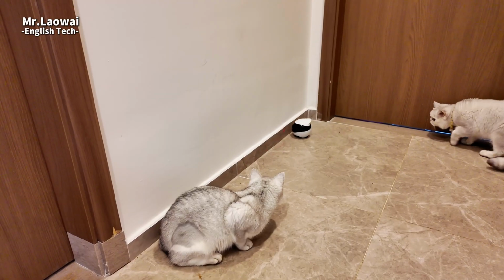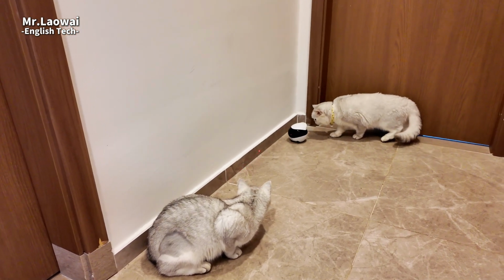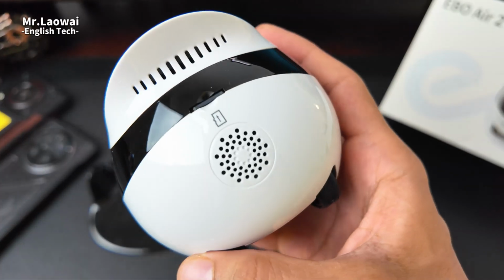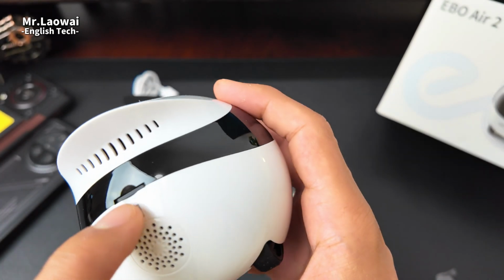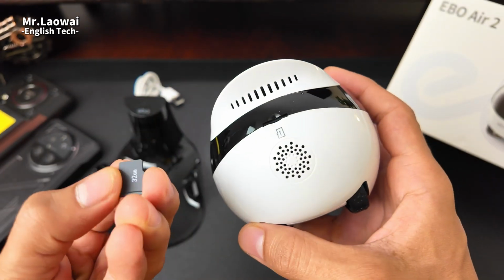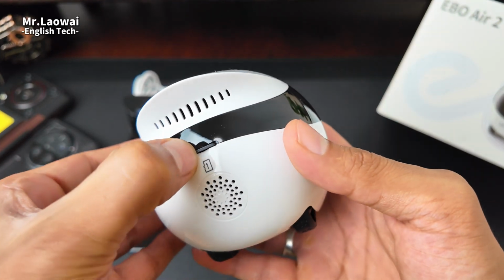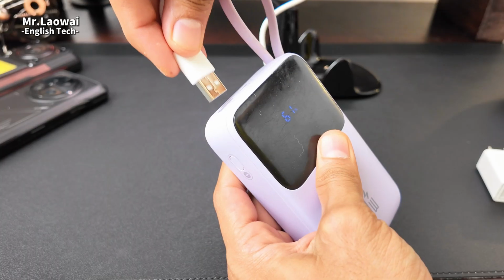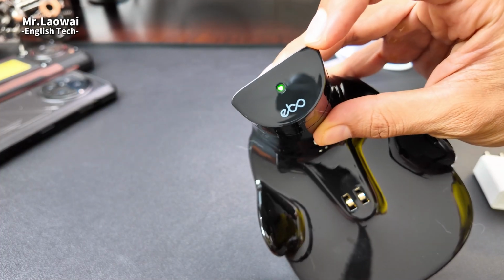It runs for about 1.5 to 2 hours on a single charge, and charging takes around 2 hours. It performs well on flat surfaces and light carpets as well. The EBO Air 2 is not just a fun gadget, it's a practical smart home companion, especially for pet owners or parents. It's like a moving security camera, pet toy, and friendly communicator all in one.